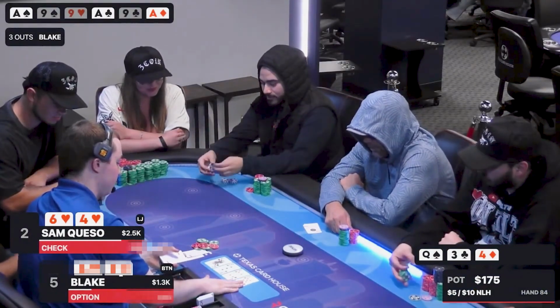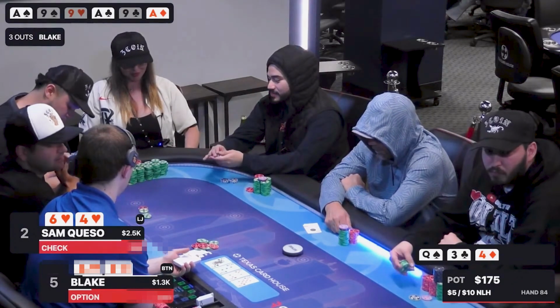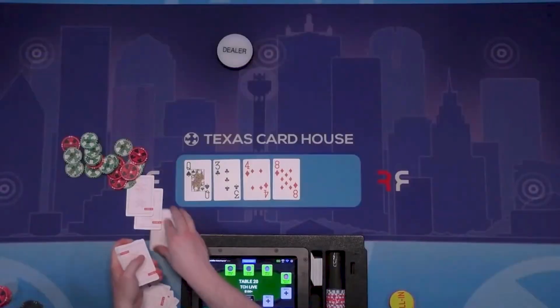It's the 8 of diamonds. This card should favor me, and after he checks the flop, we might have the best hand, like I said. So I bet out for $80, and he calls. Okay, we're off to a river. It's a deuce of hearts.